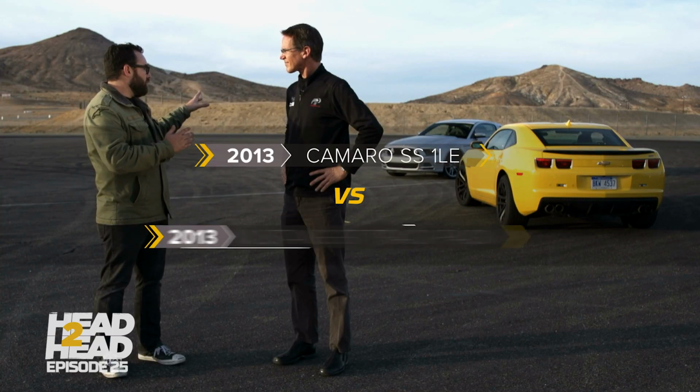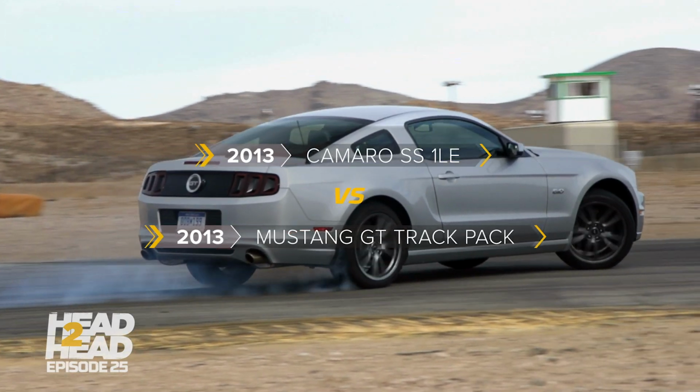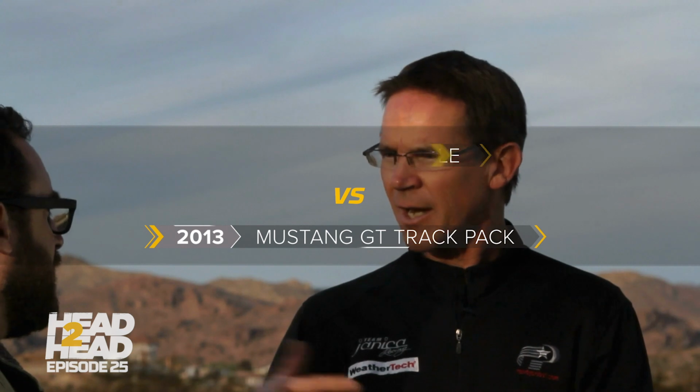Which of these two is going to be better? It's going to be faster on the track. It seems like it goes back and forth. Sometimes the Camaro turns out to be better. Sometimes the Mustang is better. Every Camaro we do, I don't know how it's going to turn out. I just look forward to driving them and seeing what we got. Well, as I'm fond of saying, there's only one way to find out, and now it's time for Randy's Laps.